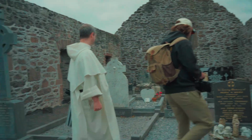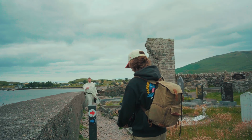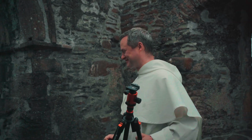Might be a bit cheesy, but... What's the peaks and troughs you're working with Paddy? The peaks are like, he does very good work, and he's very patient. He's really patient with all my crazy ideas. And there's no troughs really. There's plateaus. There's no troughs.